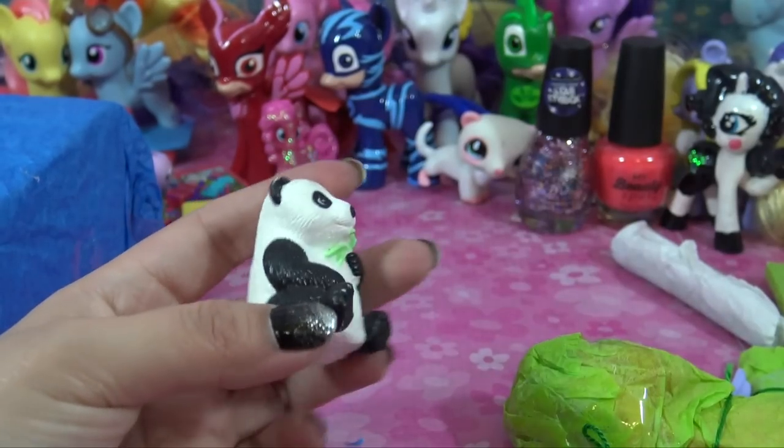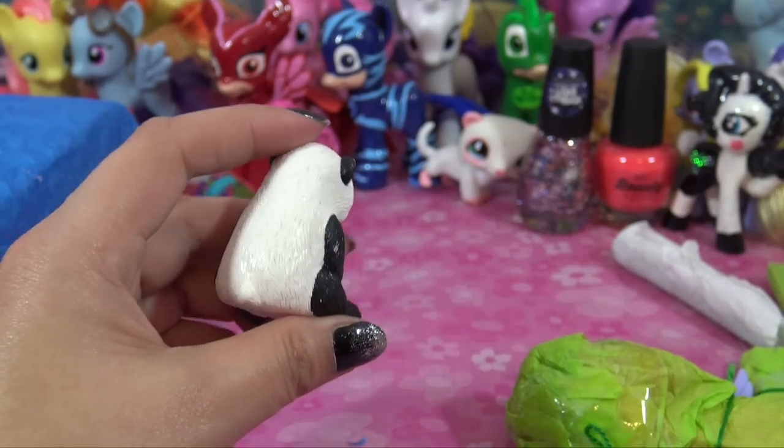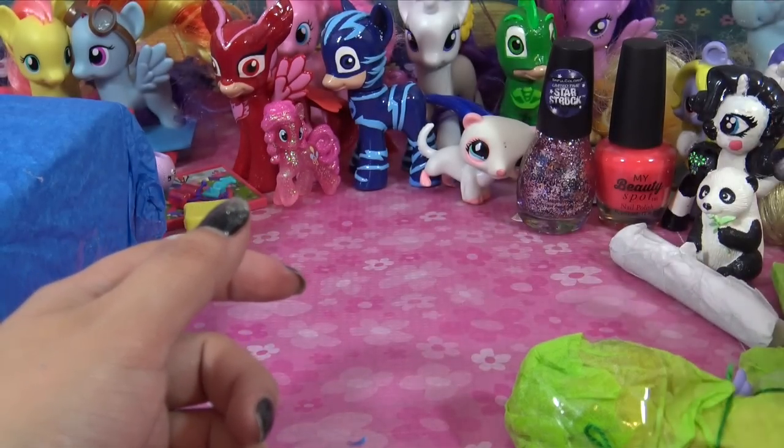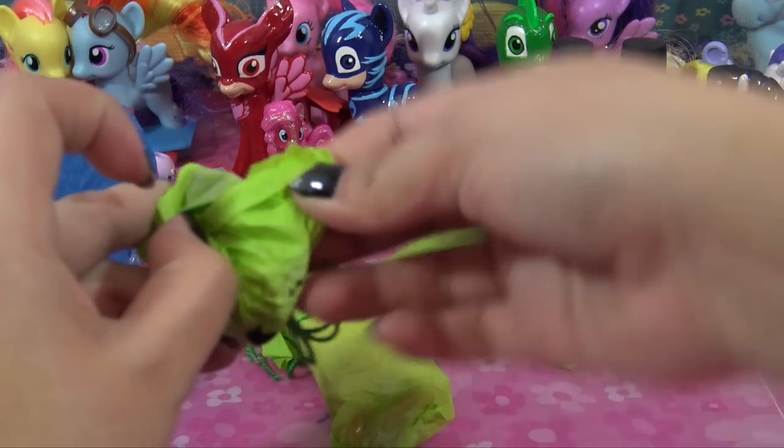It is a little panda. Look at this cutie little guy. Oh, I love it. Love it, love it, love it. Gonna put the panda with the panda pony. Got a couple more to open up.